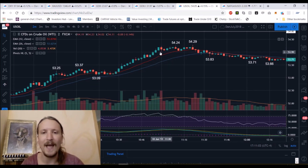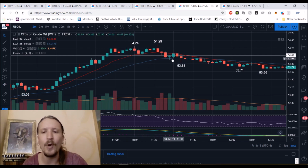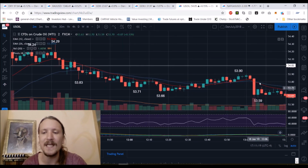So we pulled back. We had a little support level at 54.02. We held it at 54.04. And as soon as I saw that little double low, I said, okay, that's the level that I'm watching. If that breaks, I go bearish. It broke, entered bearish. We faded. And again, I was not in this trade long and covered before we saw this secondary leg down, but it was just a nice little move.